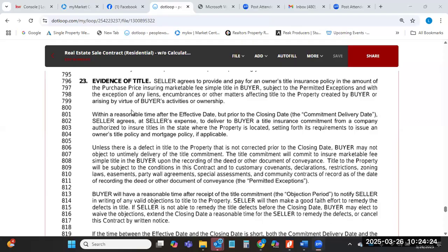But this is our paragraph saying that the seller is responsible for providing the title insurance, and here in Kansas City, our contract does say that the seller is going to pay for that insurance. Again, everything's negotiable. Could be something that the buyer might offer to pay for to make their offer attractive. But the seller is going to provide the title insurance, meaning marketable title. And in order to do that, they are also then ordering the title search from the title company.